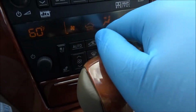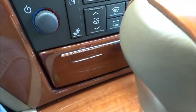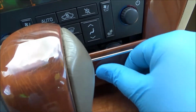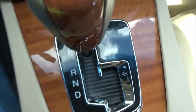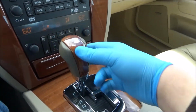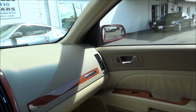Got some of your physical radio controls along with some shortcut buttons for your infotainment system. Right here are all the controls for your dual zone automatic climate control, along with the controls for your 3-stage heated and cooled front seats. Got some storage, along with a power outlet. Now there is no backup camera, but when you put it in reverse, as you can see, the side view mirror does tilt down to give you a better view.